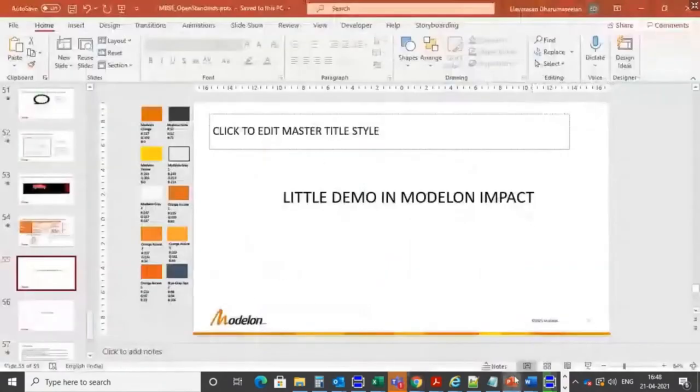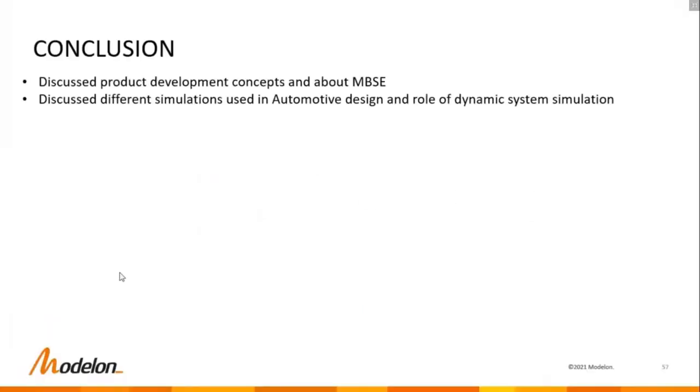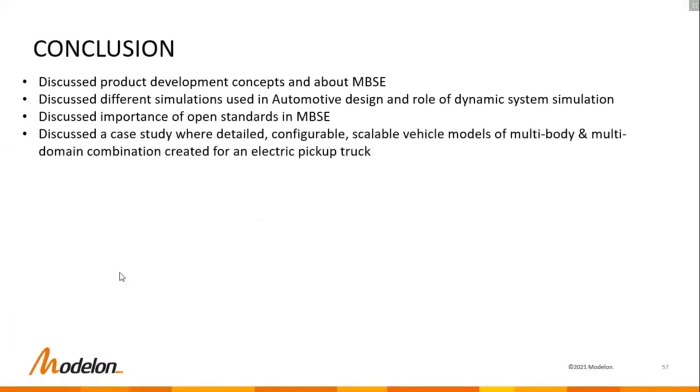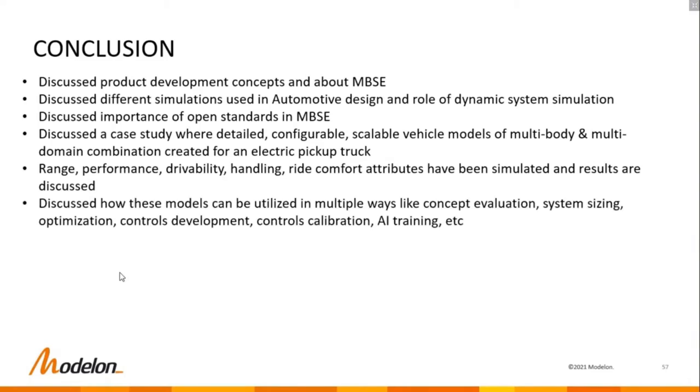So getting back to the slides again, I'd like to conclude. We have covered product development concepts, and we talked about MBSE. We talked about different simulations used in automotive design and the role of dynamic system simulation. We talked about the importance of open standards in MBSE, and we covered a case study of an electric pickup truck, modeling it and simulating different scenarios of that vehicle, like range, performance, drivability, handling, and ride comfort. And we also discussed how these models can be utilized in multiple ways, like concept evaluation, system sizing, optimization, controls development, and AI training, etc.